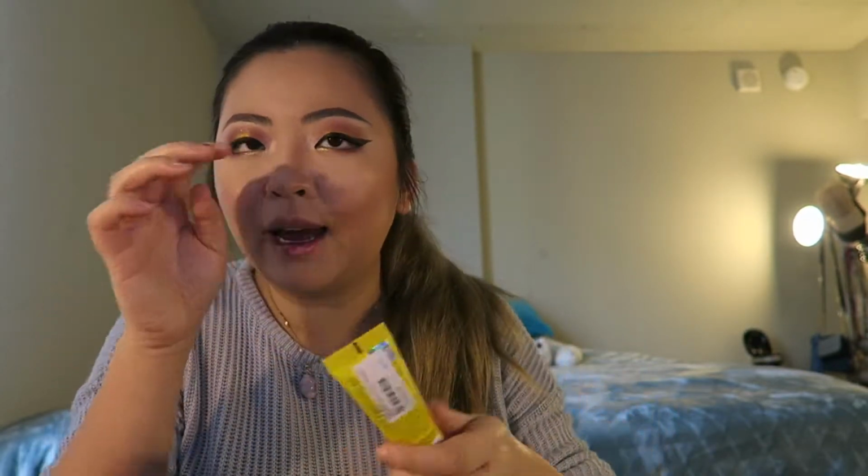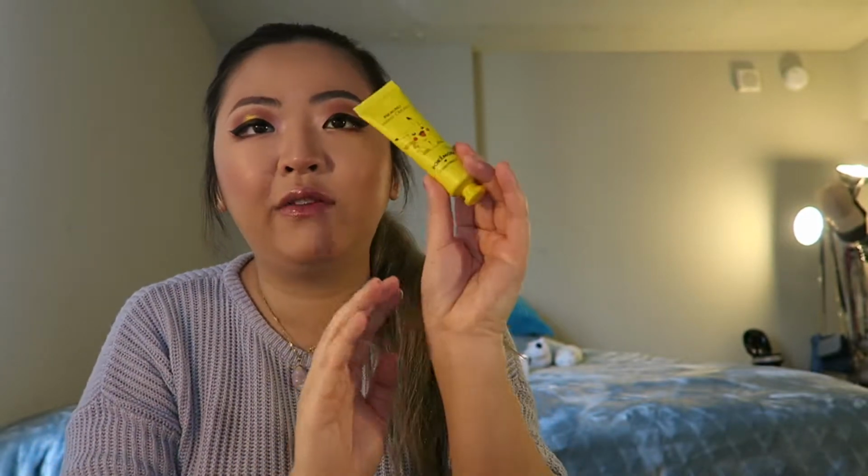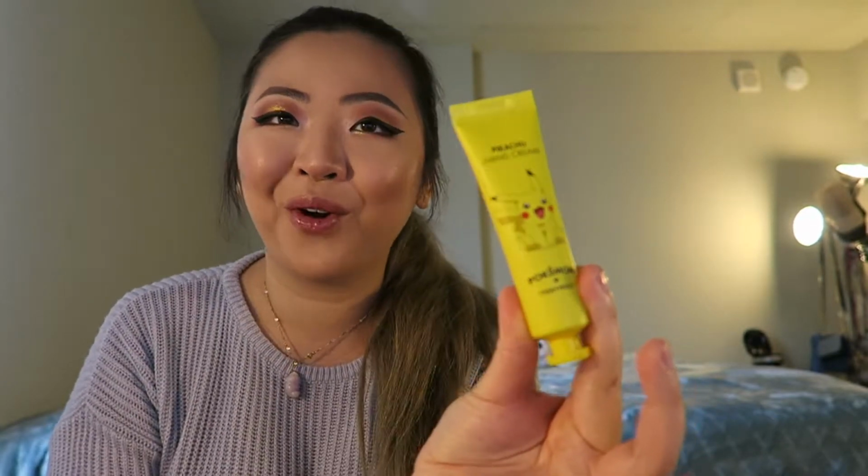This one's kind of like a different scent. It's kind of like a lighter honey scent. And I don't know if it's me or not, but I smell hints of vanilla in it. So that's really cool. That's the next thing I got from the Pokemon collection.